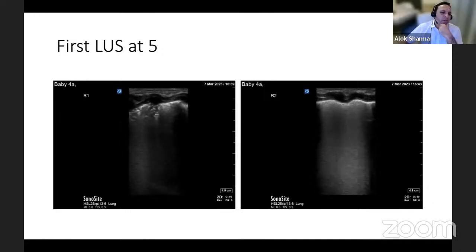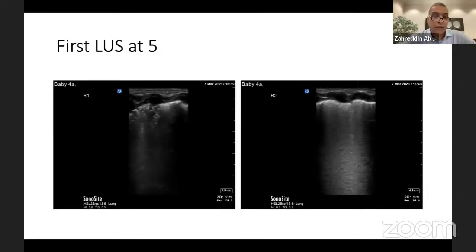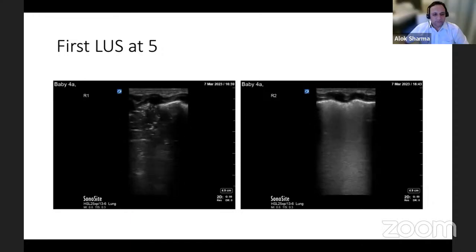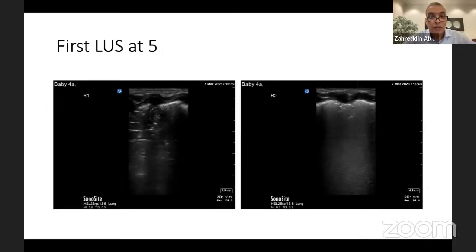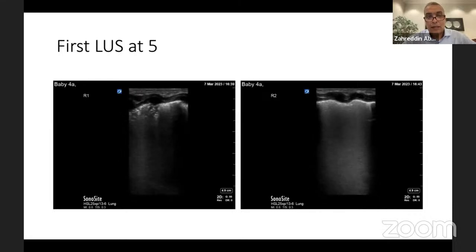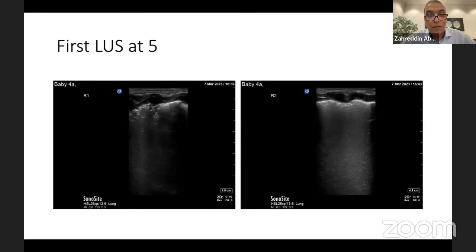What do we think about the subpleural area in R1? To start off with, I thought this might be a consolidation because of pneumonic changes, and I was thinking of congenital pneumonia as a possibility. Honestly, I wasn't expecting this at the time of doing the scan. As I said earlier, the main aim of my scan was the sudden deterioration, and I was really keen to find a pneumothorax.